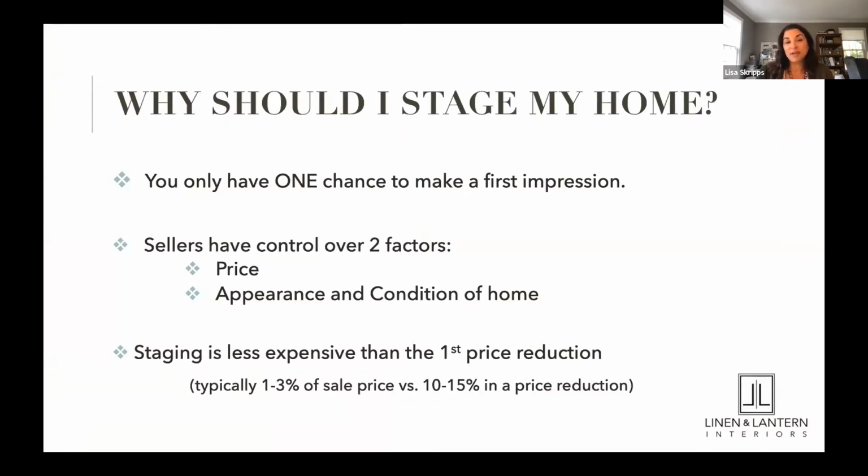So why should I stage my home? Well, we kind of talked about it. You only have one chance to make a first impression. Again, 95% see your home on the internet. And so your pictures are huge. So if they look at your pictures on the internet and they don't love that home, they may pass it up, or they may come and look at it. And that's what you're hoping, is you'll catch them at that first impression.